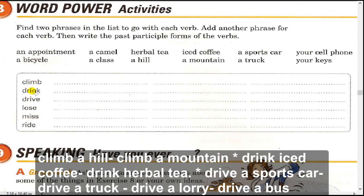Drink. Drink herbal tea. Drink iced coffee. Drink soda. Drink cappuccino. Drink water. Drink tea.